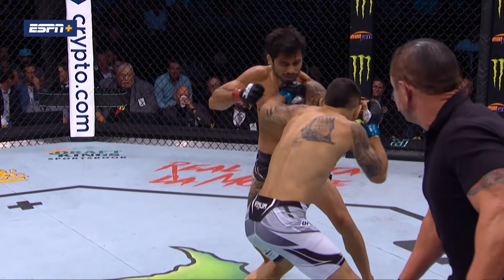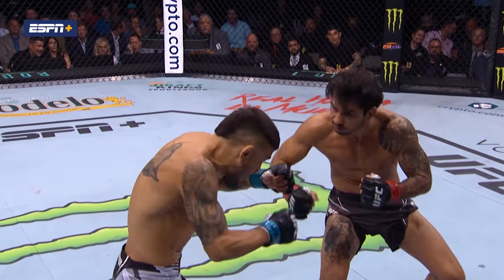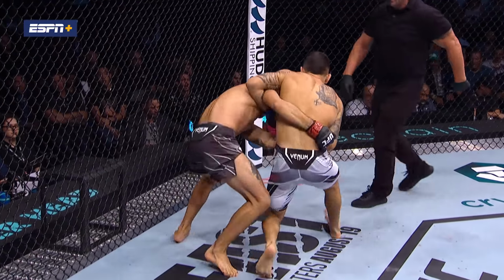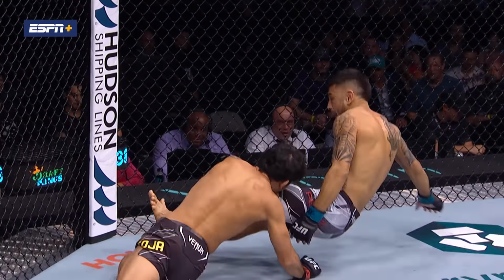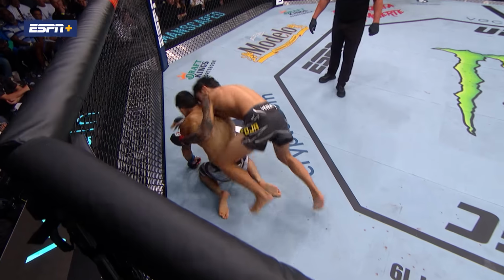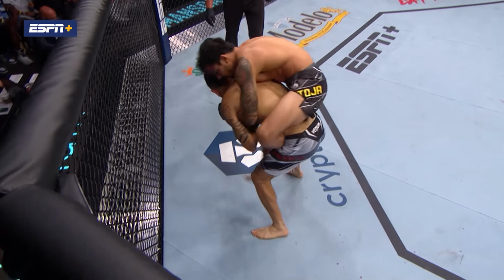I've seen it. Now, this was just crazy. He stood right in front of him and just threw one-two, one-two, one-two. Just walked him down and threw bombs at him. And now look at the beauty in which he takes his back. He trips him, gets him to the ground, and then just flawless technique in taking the back.